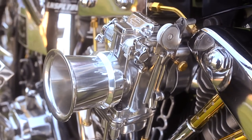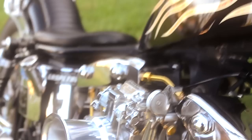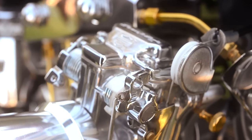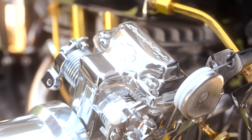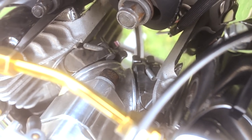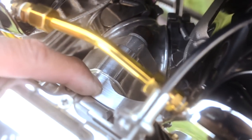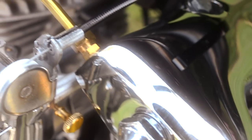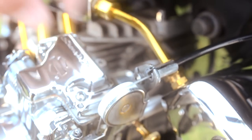Yeah, let's start on the carb. Talk to me. So I wanted a Mikuni, just because those Midwest guys run the Mikunis. But again, there's no information on how to run a Mikuni on a shovel head. Most guys will run that rubber boot with a converter to the S&S intake manifold. And then I found a company called Vulcan. They make this billet adapter. But it wouldn't fit because this throttle part was hitting this, which is why I'm not running the old hard oil lines anymore, because I couldn't use them. It wouldn't work with this carb.